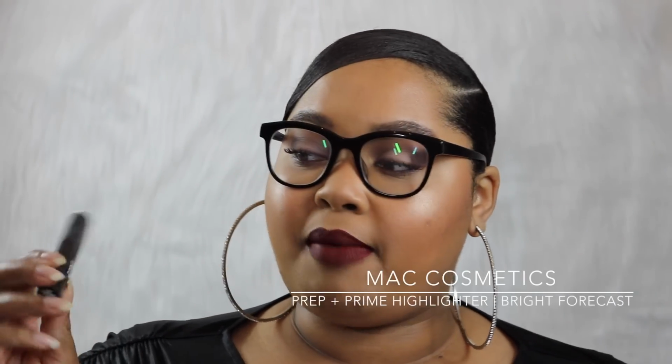No particular order. The first thing that I am ready to be done using is this MAC Prep and Prime pen. This one is in the color Bright Forecast, and I know for a fact I bought this when I still worked there. I have not purchased this since not working there. I haven't worked at MAC in almost 3 years now. So it's definitely time for me to use this up.